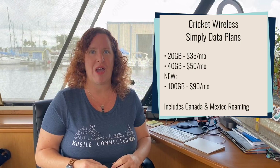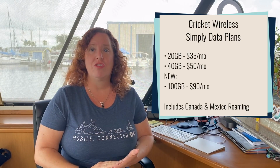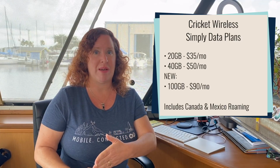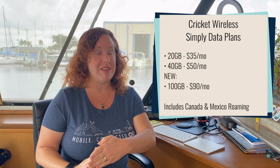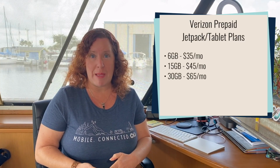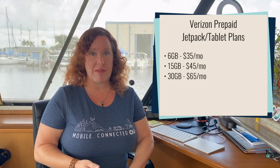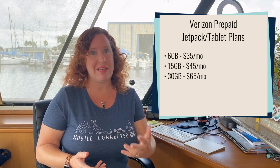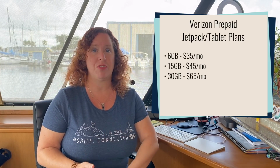It just pops up in their IMEI checker, so you can get those plans. The 100 gigabyte plan, which just came out, is $90 per month, so that's going to be the best alternative on AT&T right now. If you want to go with Verizon, their best direct option is going to be their prepaid jetpack plans, which are $65 a month for 30 gigabytes of data. So nothing near unlimited, not at the prices you're used to, but those are the options that are out there.